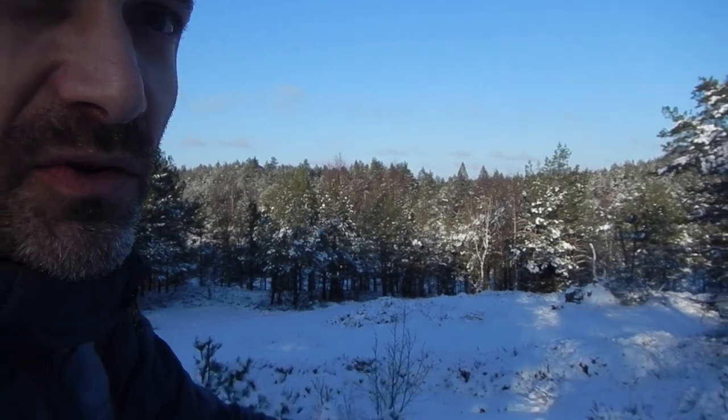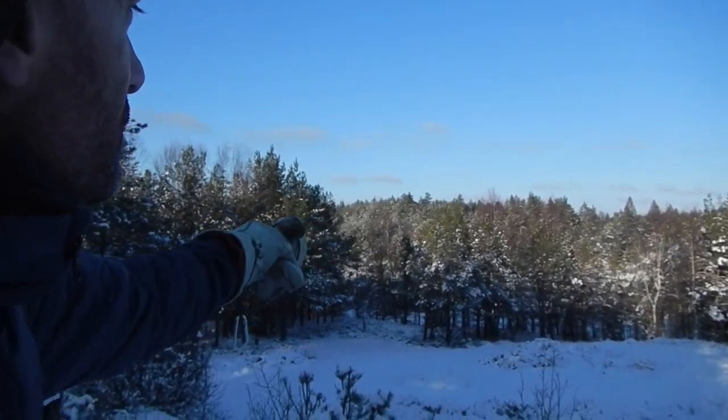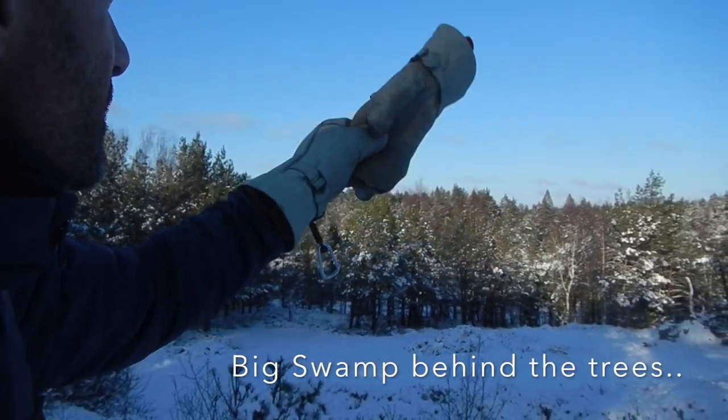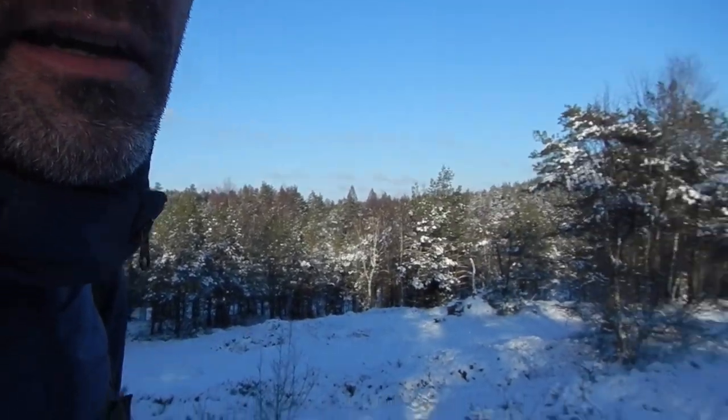This is the limit of the natural area. Now we're getting out, so I will go try to find a place here to cross safely and be on the other side. That's the plan. Yes, look at that, beautiful.